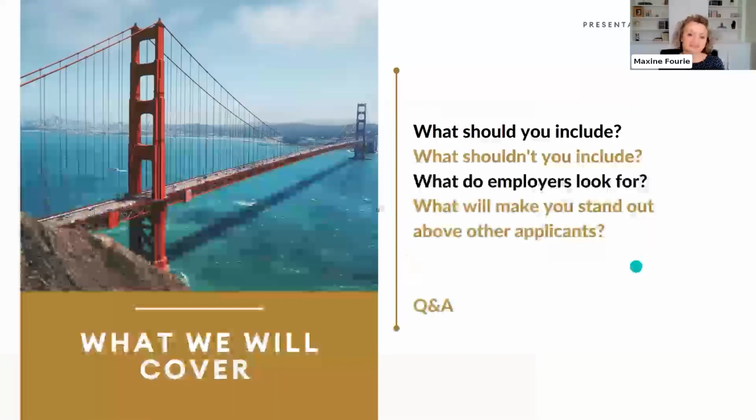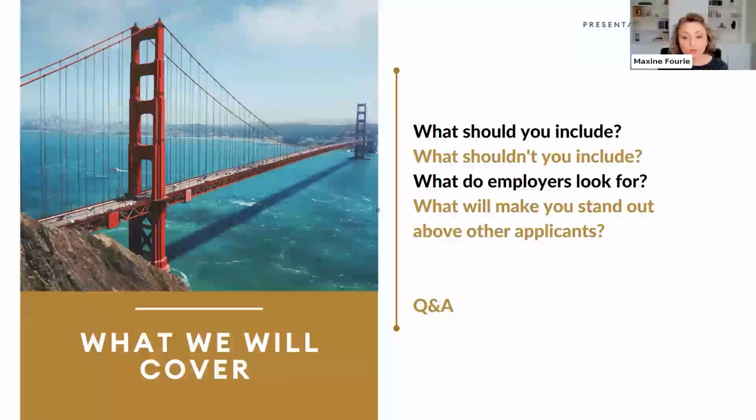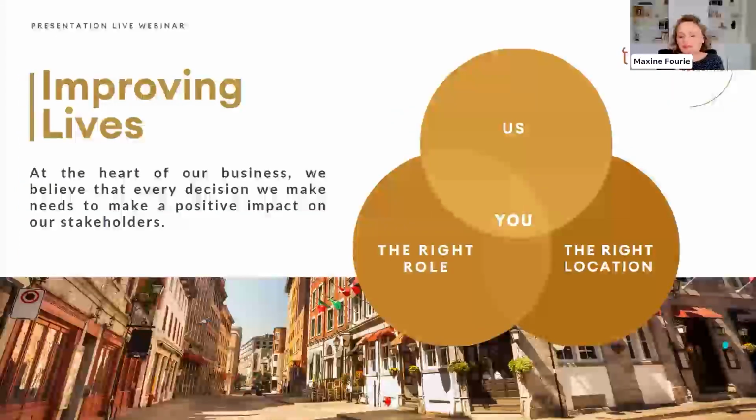So, what will we be covering today? Creating a CV which will help you stand out in the international market can be tricky. So today I'll be sharing what your CV should look like, what it shouldn't look like, examples of what employers or recruiters would look for when they look at your CV, and then, of course, what will help you stand out above all other applicants. I'm also going to be here to cover any questions that you might have. So please, as we go, pop your questions in the Q&A and I will cover hopefully all of them at the end.